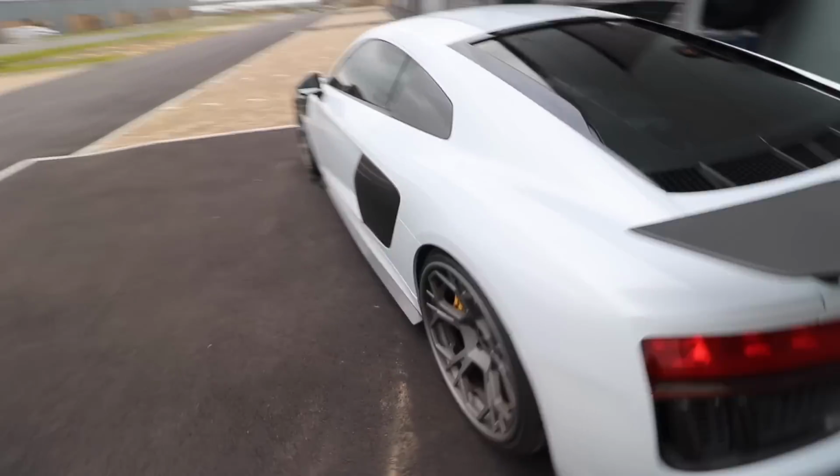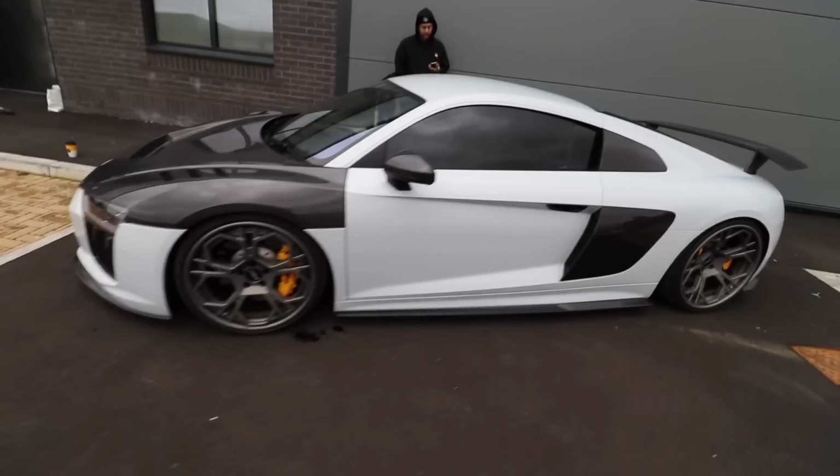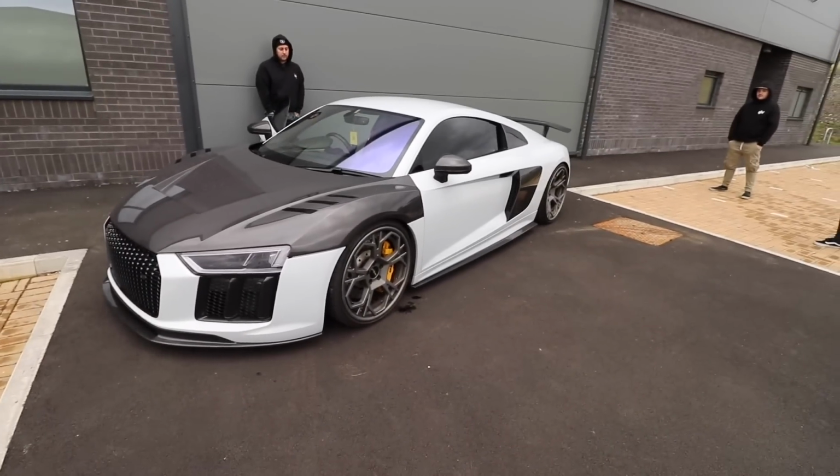This is the ride height, is it? Yeah. So this is when it's raised, on the air. This is day to day. This is the ride height. To be honest, it looks good in ride height, man. Yeah. No way, man. What a car, man.